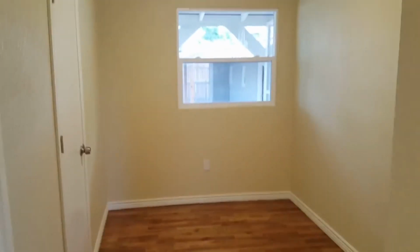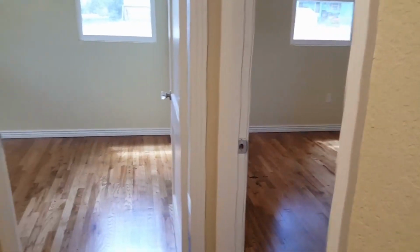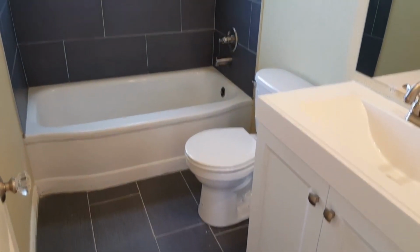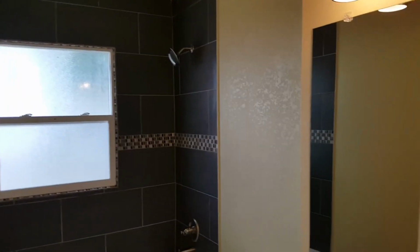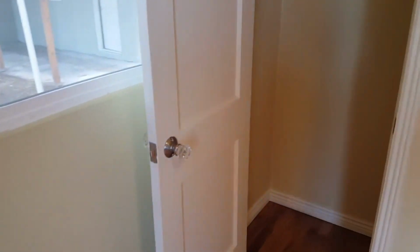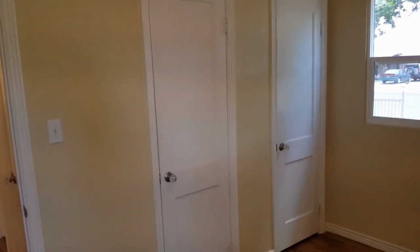So here's the smallest bedroom. Here's the bathroom, which we redid, new tile, vanity, toilet. The second bedroom has new windows as well, new doors. We got those old antique looking handles from Home Depot. We get almost all our supplies from Home Depot now with our Managed Pro account. Here's the last bedroom. It has kind of a bigger closet with 2 doors.